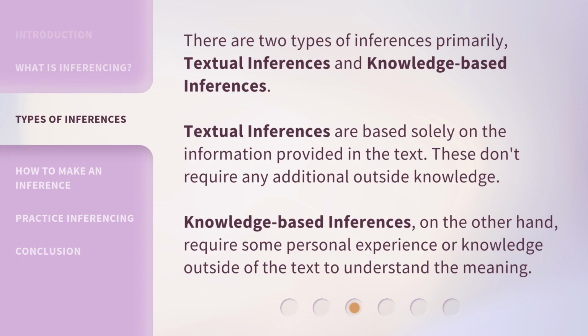There are two types of inferences primarily: textual inferences and knowledge-based inferences. Textual inferences are based solely on the information provided in the text. These don't require any additional outside knowledge. Knowledge-based inferences, on the other hand, require some personal experience or knowledge outside of the text to understand the meaning.